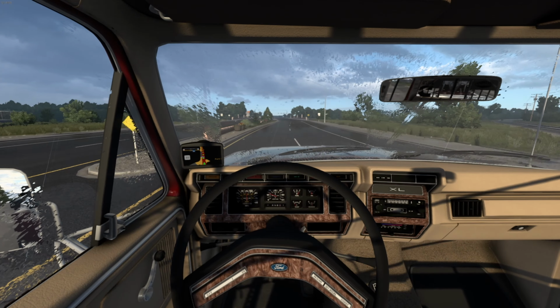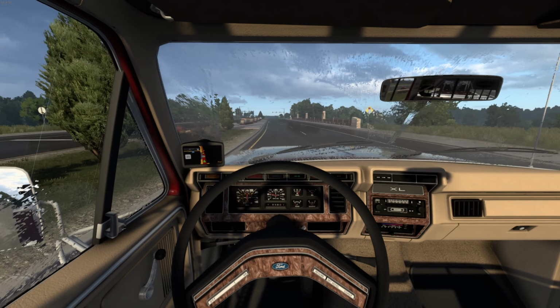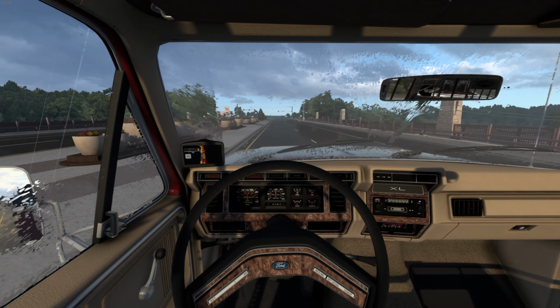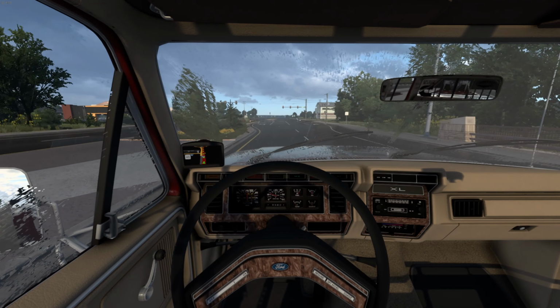Let's stay within the limits, which is 35. We're driving 40 now. Just turn into a 45, we're good. Continue straight.